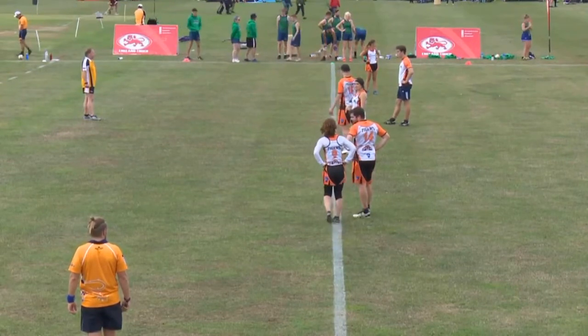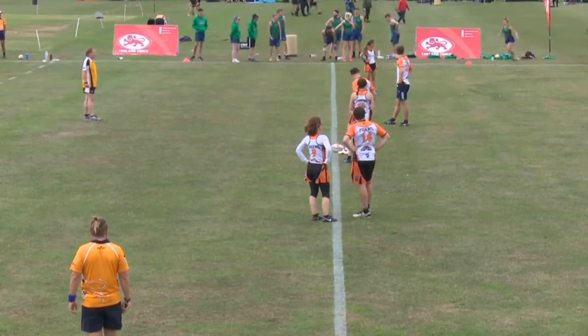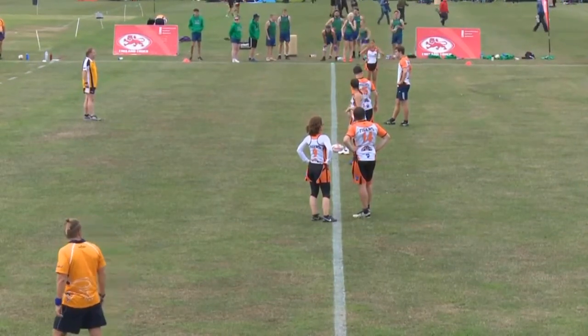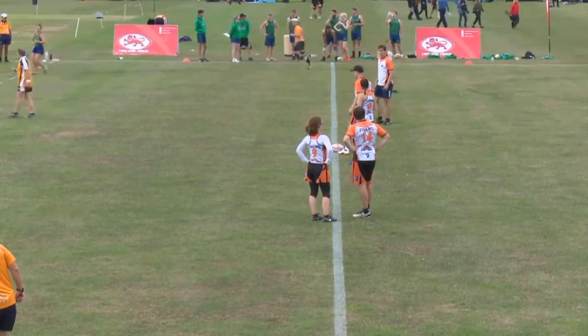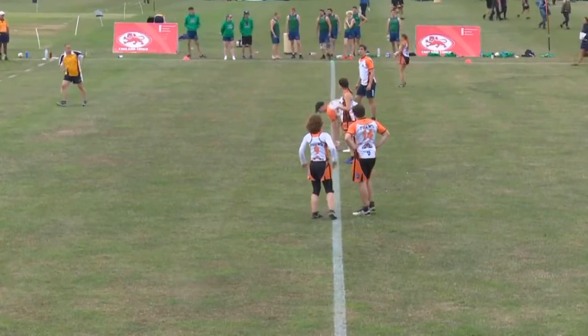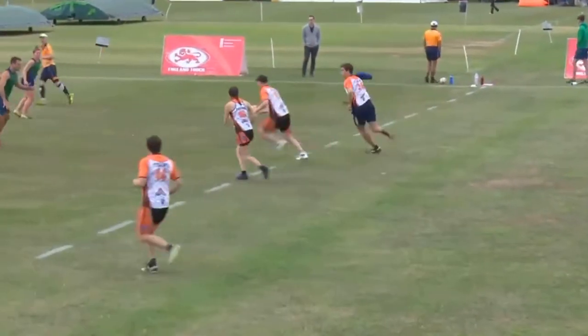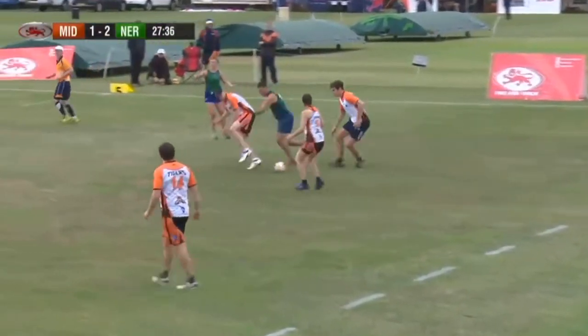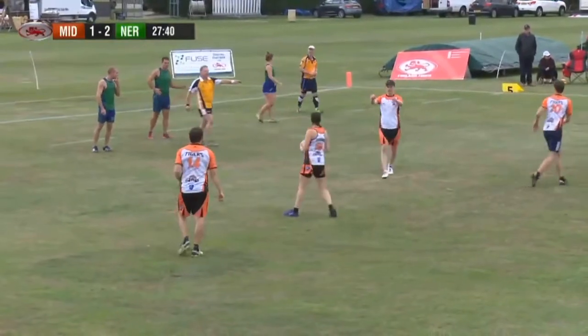It can be a factor in the mixed game as well when you get guys against girls. Some guys can have the pace advantage over the girl link. Not always. There's some really quick girls out there as well. Yeah, one of the highlights of the recent Europeans for me personally was watching the two mixed teams from Wales and Scotland go at it in the final of that tournament. What an unbelievable match that was.